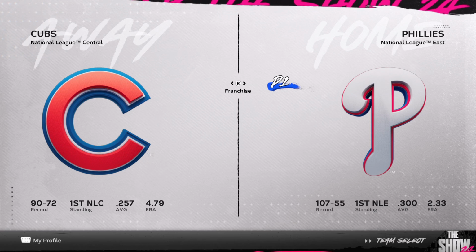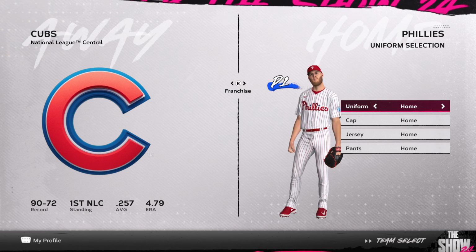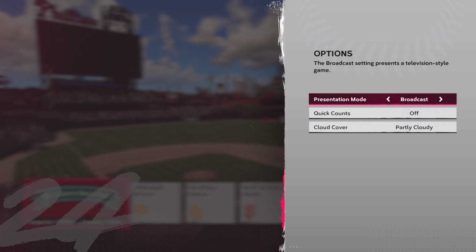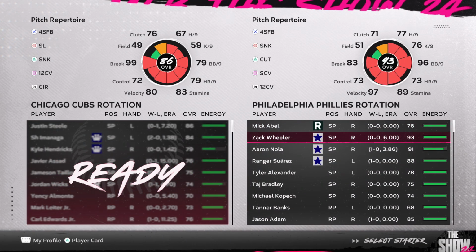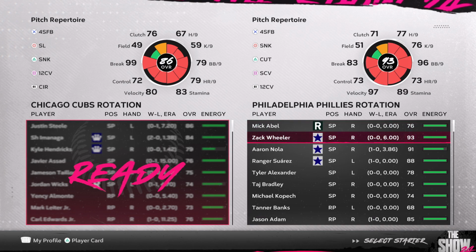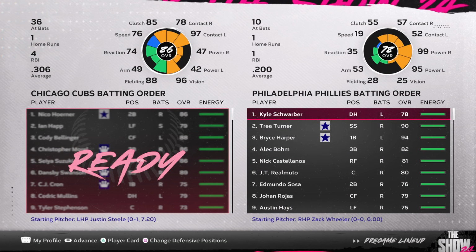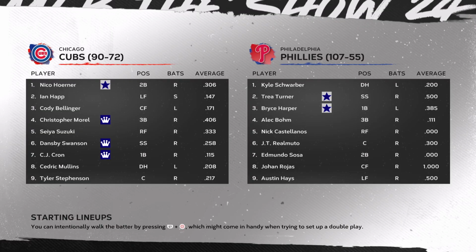We're playing the Phillies against the Cubs in the National League Championship Series. I never would have thought that of all teams we'd be facing the Chicago Cubs. But yet, here we are. We're going to use Wheeler, of course. We're not using Abel. We're going to skip his turn in rotation because we can. Everybody else is rested and ready to go. So let's get to it.